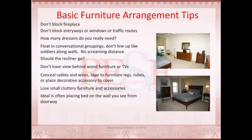usually get your strongest photo. The example here, this is the same bedroom as the picture on the top. And by moving the bed to the back, we gain drama, and we also split the dressers up. Kill two birds with one stone again.